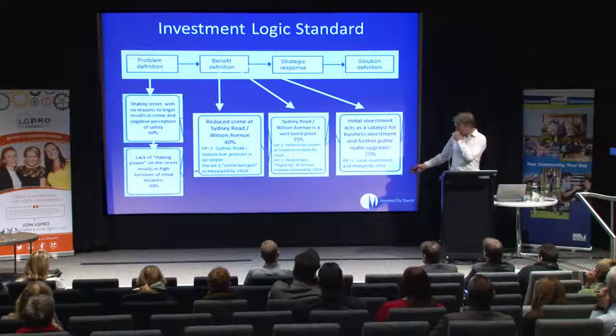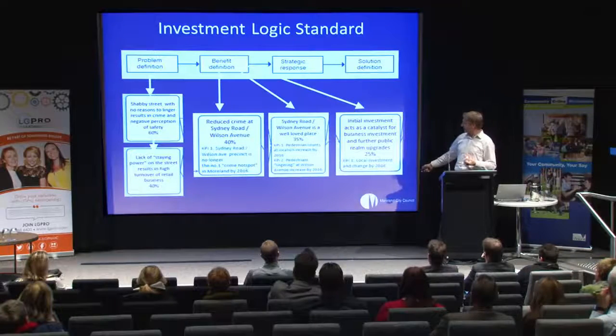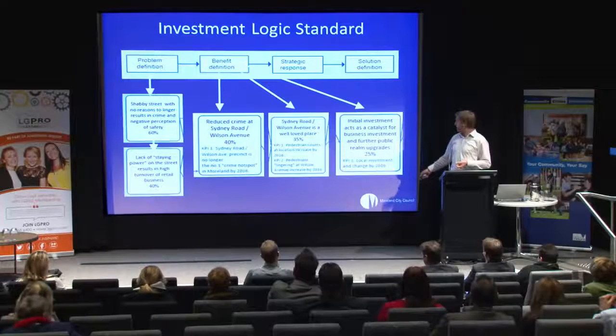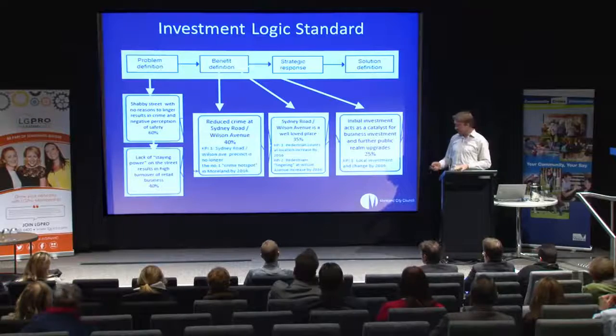Pedestrian count and staying power. This is the staying power bit. We'll sit down and we'll do a count. How many people are sitting around and staying there? And then there's another one, how are we going to stimulate additional investment, private investment or non-council investment by 2016? And this is what we're going to measure ourselves on comprehensively next year.